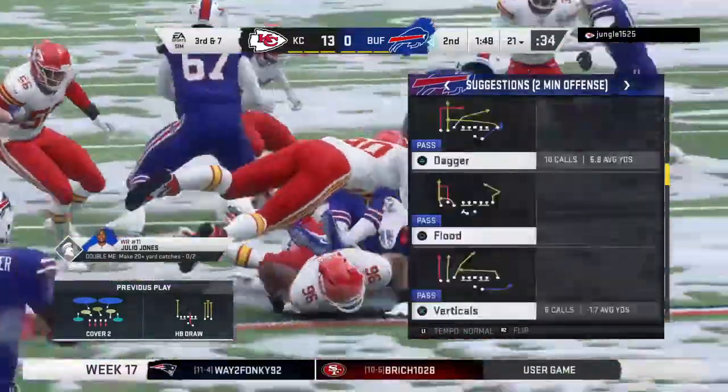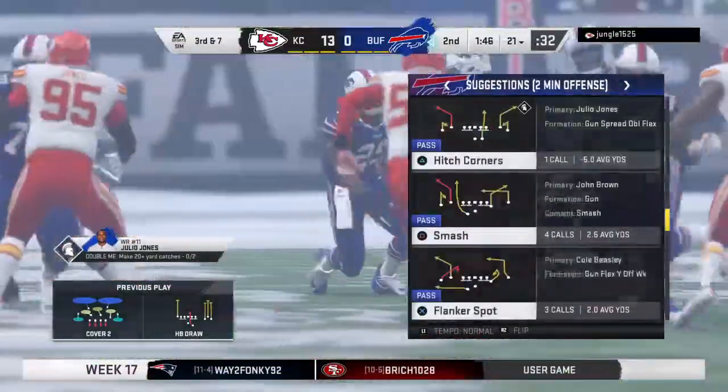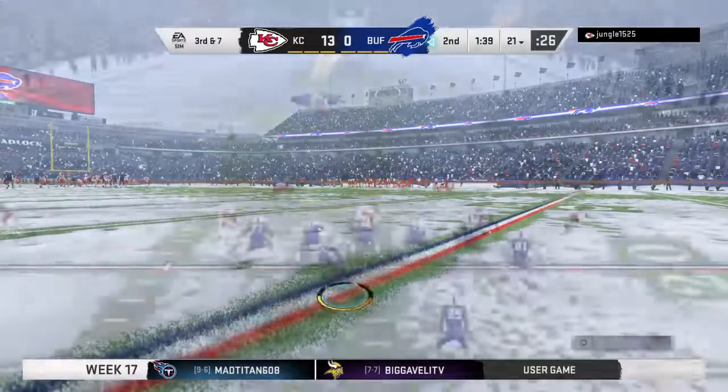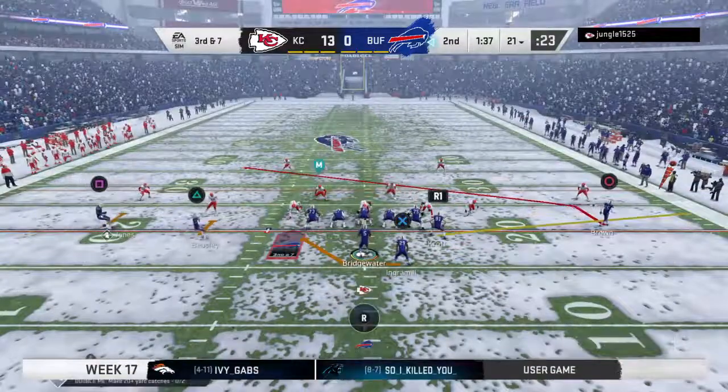Tackle by Jordan Willis. Pretty good little two-play sequence there. You force the incompletion, then a very short pickup. Yeah, now maybe you bring in an extra defensive back or two because you want to try and defend on third down.